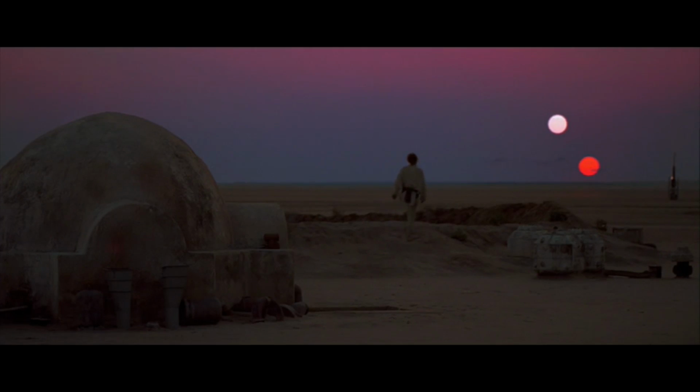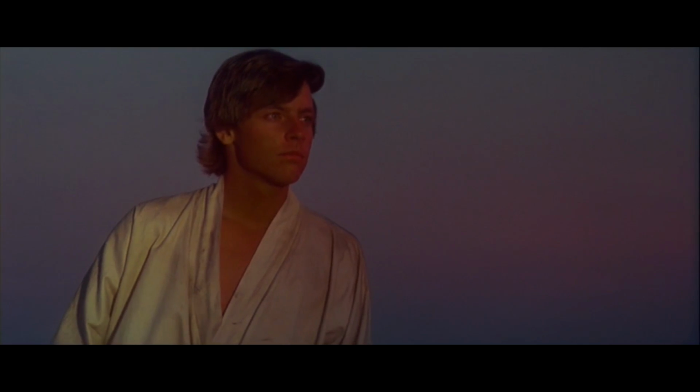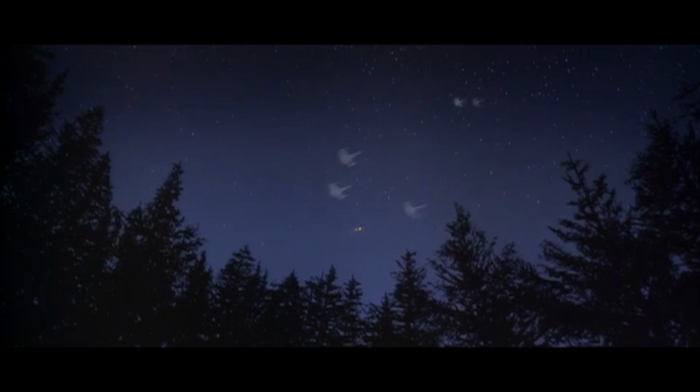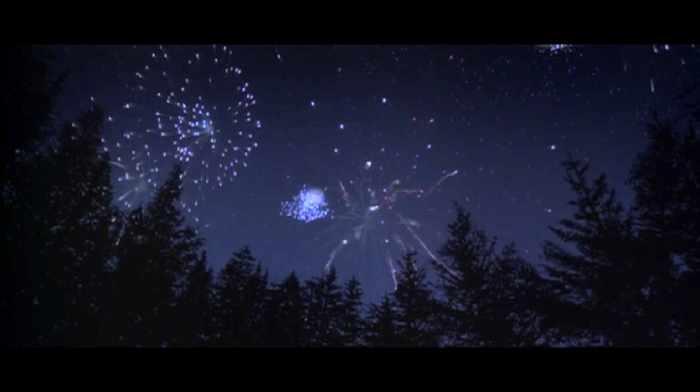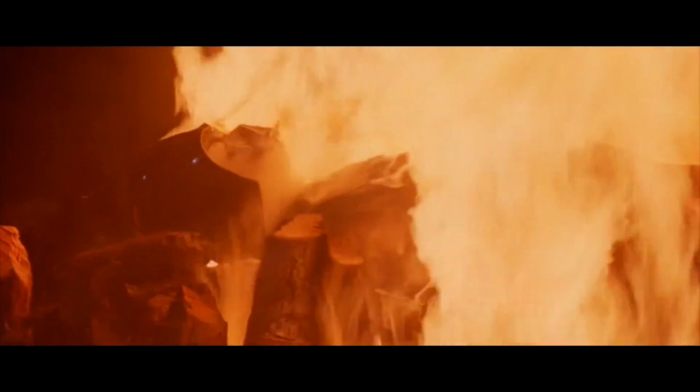Just like this shot from episode 4, Luke stands looking into a bright center, whether it's in longing for adventure or mourning for his losses. With superb cinematography and fantastic visuals, this scene is the greatest way to end off the original trilogy, earning it spot number 1.